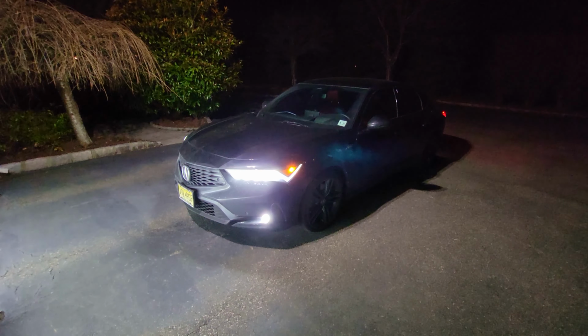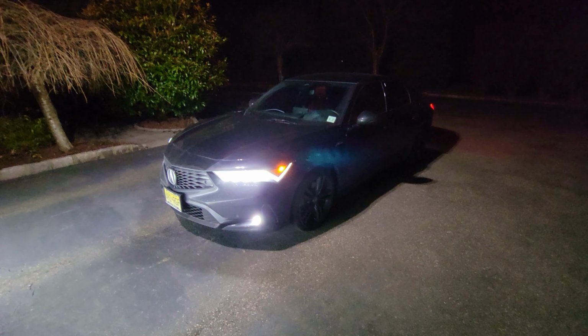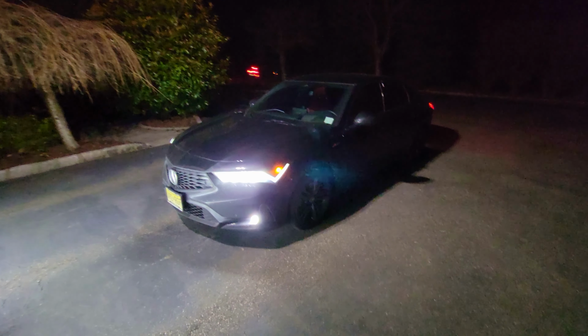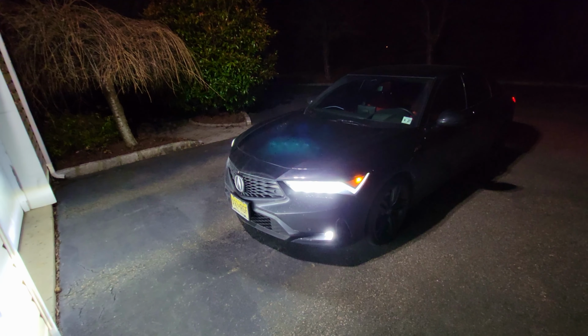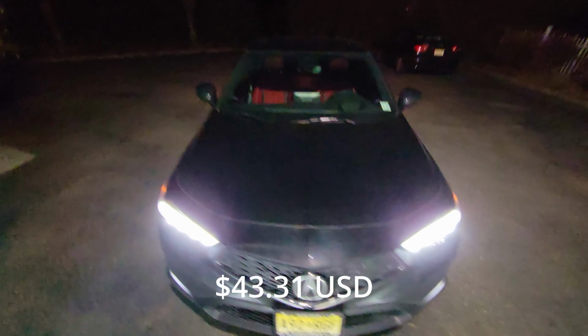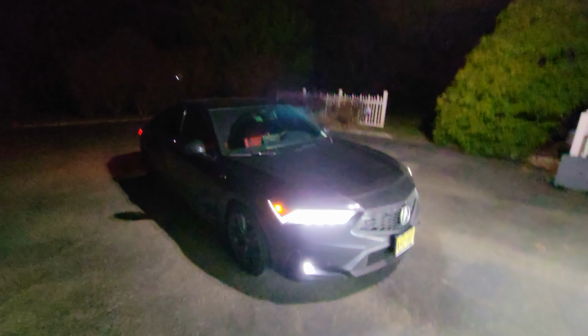Again, pretty good. However, I only had this for 5.5 months and already spent close to $1,000 on gas. I mean, keep in mind, I am using high octane fuel, either 91 or 93, so it's gonna be pricier. So $43 is usually the cost of my fuel. That pretty much summarizes what I have done with this car in terms of miles per gallon.